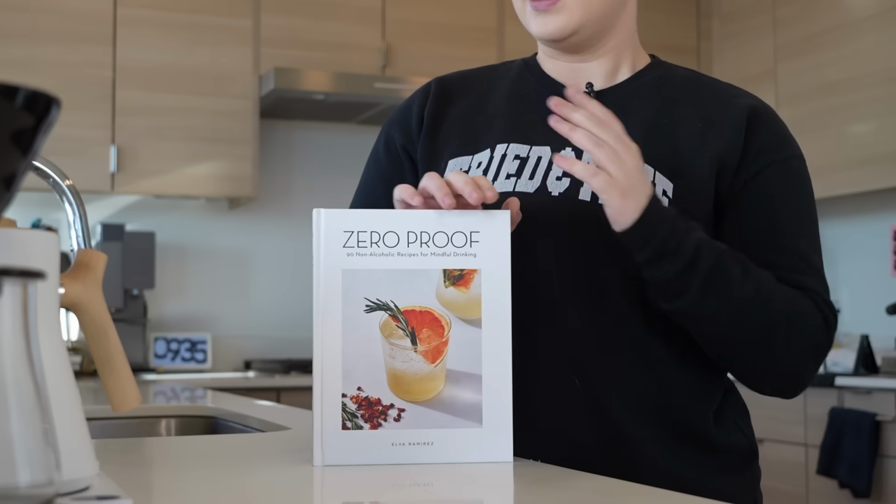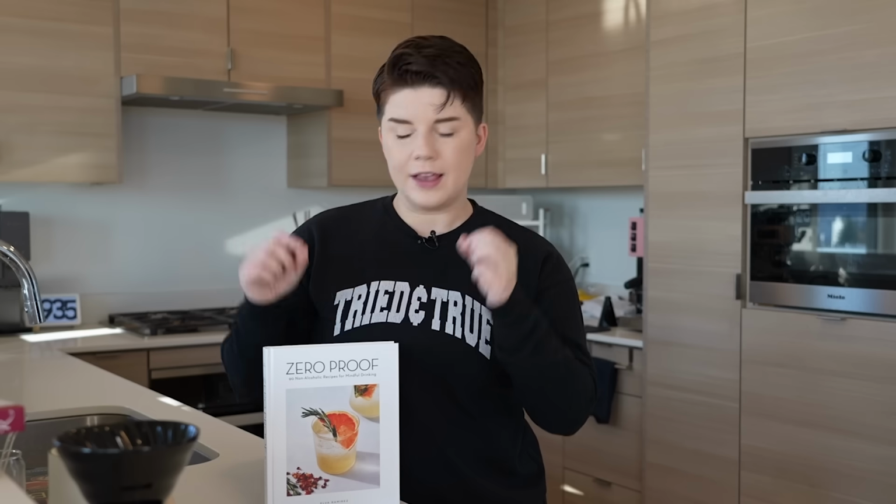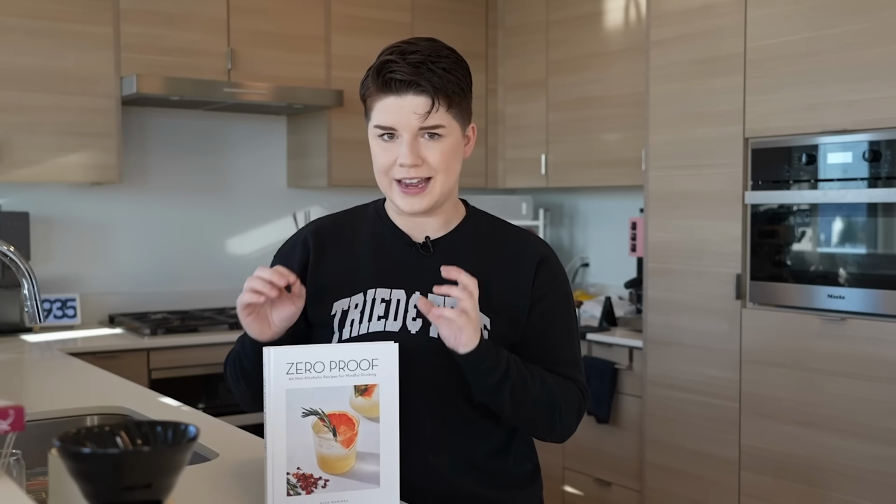Moving a little bit adjacently of that, this is a book called Zero Proof by Elva Ramirez, and this is not necessarily coffee focused. However, I think if you are interested in making coffee beverages that are kind of cocktail inspired and in a similar vein as The New Art of Coffee, this is also a really good thing to have in your arsenal.